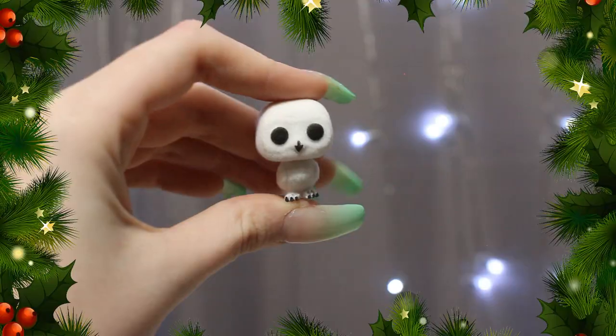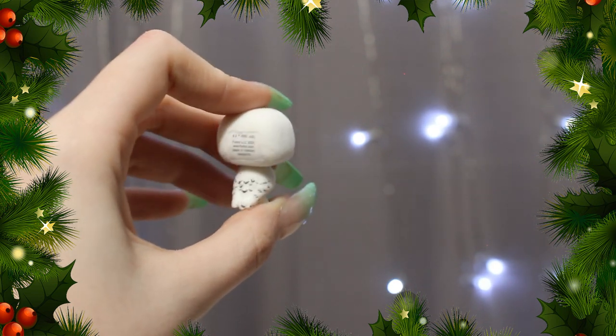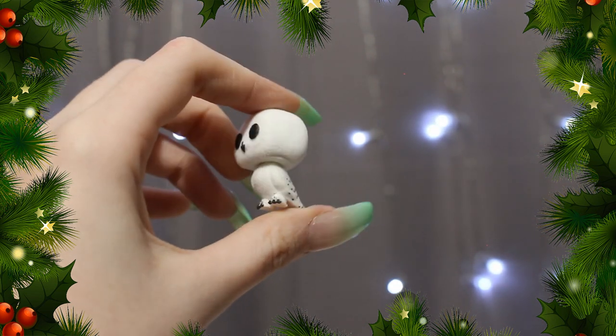There's a little Hedwig. And it's flocked. Oh my gosh, look at how small. Oh my god, and it's a fuzzy. It is kind of weird because the back of the head has the information on it and it's not flocked there. It's a little bit weird. I don't know about that. But honestly, love Hedwig. Oh my god.